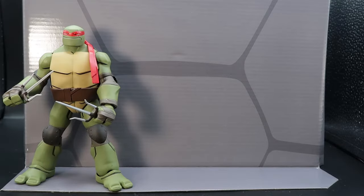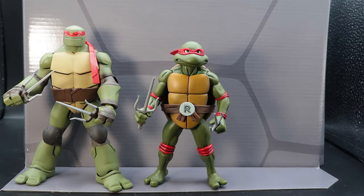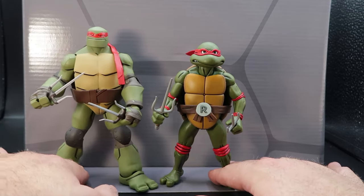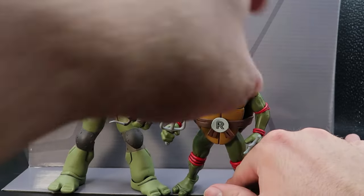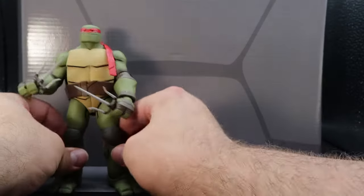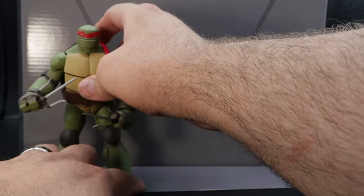And for comparison, here he is with the NECA turtles, and that's pretty neat. You can see that this Raphael is a lot bigger than the standard NECA mold. So yeah, get out of here, wimp. Excuse me. So that was pretty neat. Oh, he fell over. So, come on, get back up there. We have to do more comparisons.